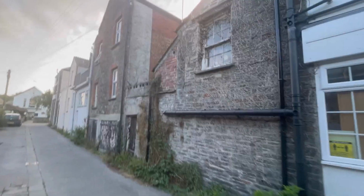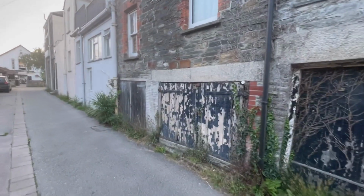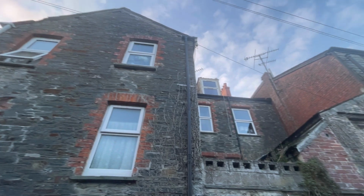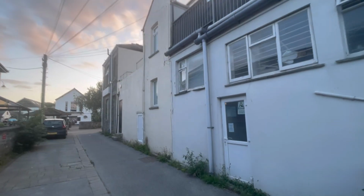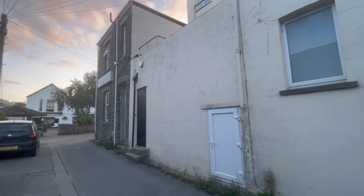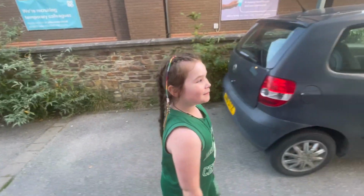I do love these old buildings that you get all across Cornwall. I have no idea what all of these doors are for, but they are pretty impressive. I guess a lot of them get converted into flats, but there are still quite a lot of really cool little cottages and terraced houses. That door's really long. That is a very, very long door, Abbie. Must have been a very tall person that went in there. Plenty tall enough for you.